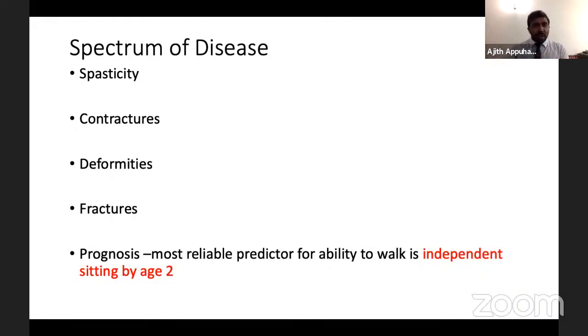With the contraction, it leads to deformities and subluxation. And later on, when the patients are non-ambulatory, what happens? The bone quality, the mineral density goes off, and there's a possibility of trivial fractures. So when you talk about the prognosis, the spectrum of the disease, it's more reliable to predict the ability of walking.